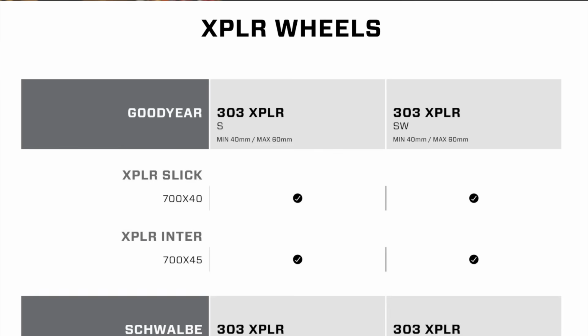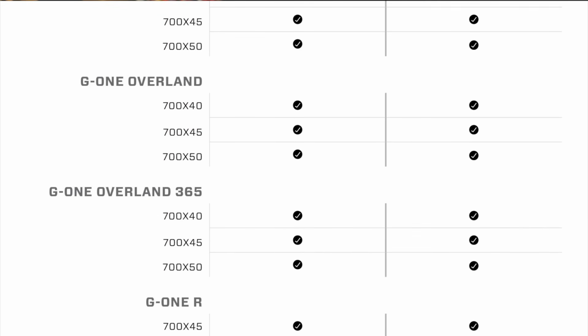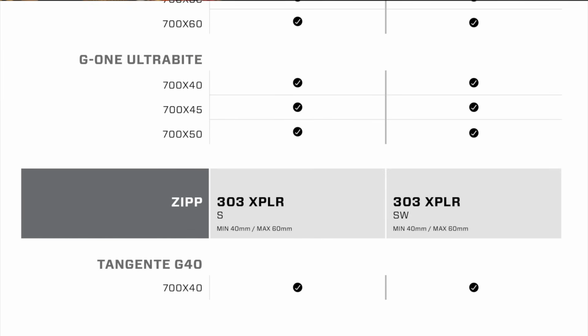I think the minimum tire width for these Zipp 303 Explorer SWs is a 40 mil tire width. So if you're trying to get a race wheel that you can use for both road and gravel, these probably aren't the wheels for you. But if all your racing is gravel, then these might be a good choice.